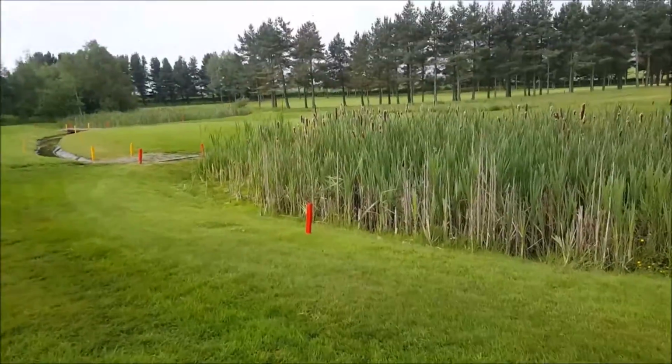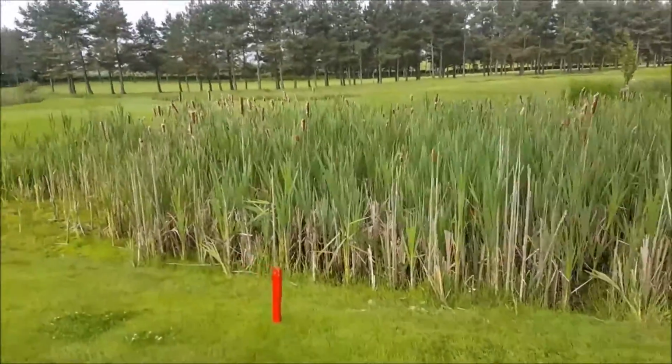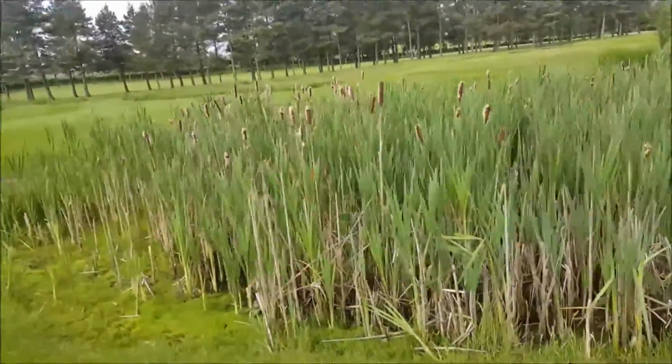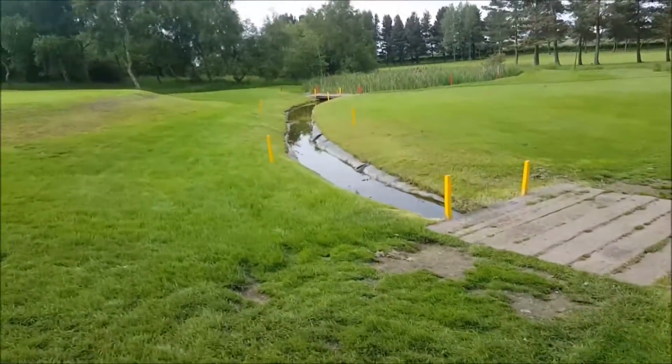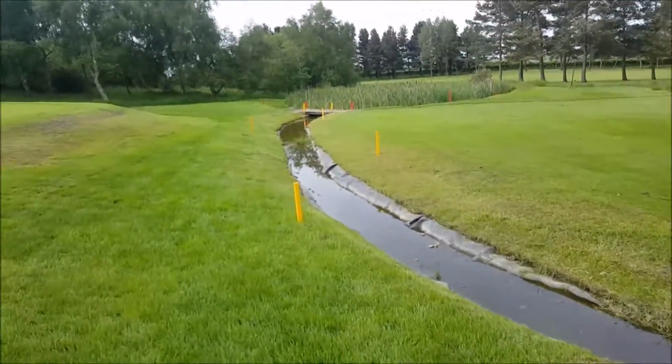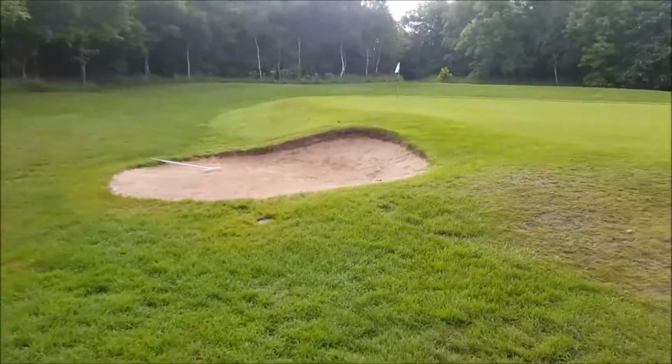Okay, so a review of the 6th par 3 there. That was our first par 3 of the day. I'm just going to show you a quick overview of the features. This is the pond, which will be on your left from your tee shot. You also have a stream running in front of the green there. And you also have a tiny little pot bunker here to the left hand side of the green.